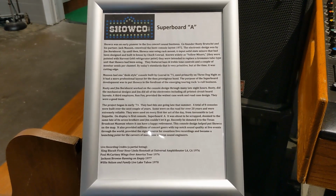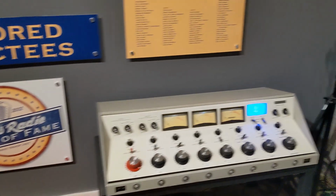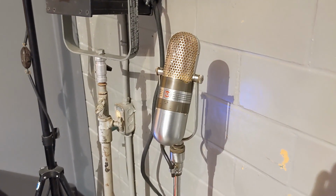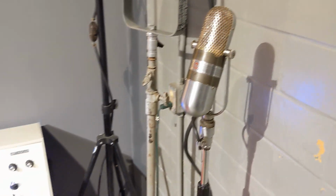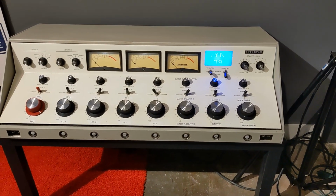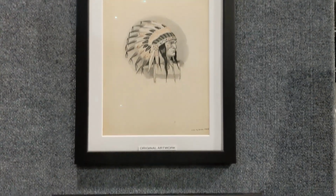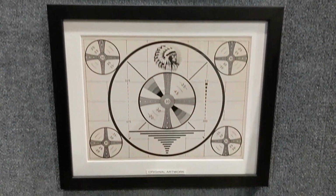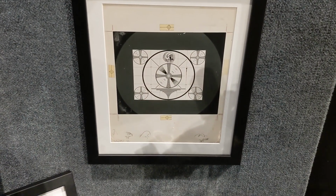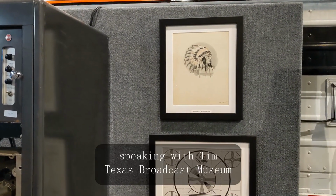A few more radio consoles, broadcast consoles here. An RCA 77. It's an RCA 77. With that microphone? Yeah. And an Autogram. The original artwork for the Indian head test pattern. That is so cool. I like that one. So that's the original Indian head artwork? Yeah, that's on loan.